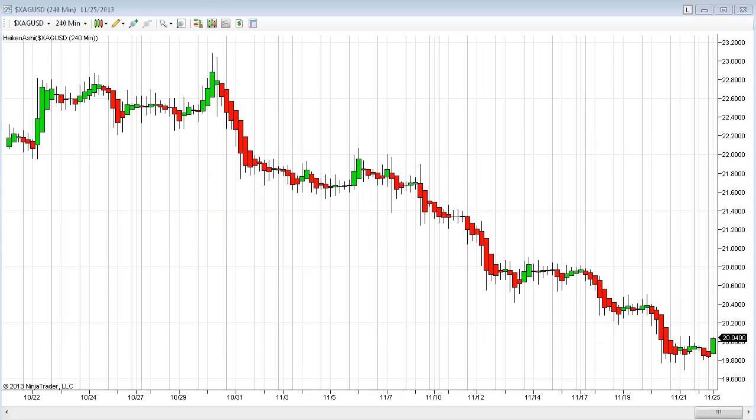Silver is actually up over 1%, 1.11% higher, up about 22 cents on the day. Again, the low 19.52, the high 20.22. You can see that it is just off of that high. And we've got a scenario where we're seeing some short covering coming into the market today. We'll talk about silver towards the end of the show.